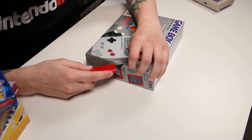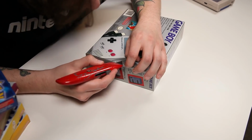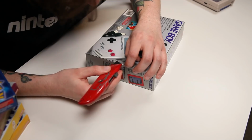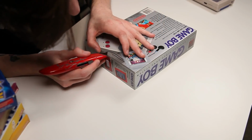All right, so I got my girlfriend's fancy box cutter. Here it goes. Moment of truth. Oh gosh, I almost cut the box. Gotta be so careful. This is a brand new box cutter too, so a new blade. So it's very tough. It's very sharp. All right. This hurts! This hurts!